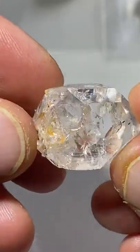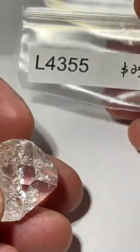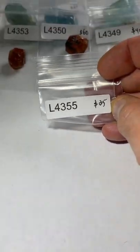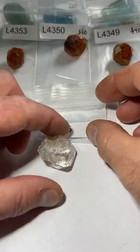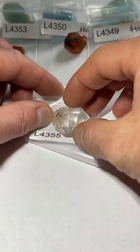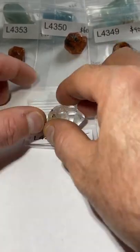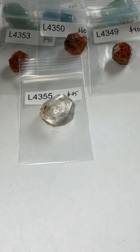This is a good rainbow. More rainbow. Okay, this one. $43.55 is $25. This one, Herkimer diamond. Like 1 inch more. Very good. 4355. No, do this. Like this. Okay. Like this.